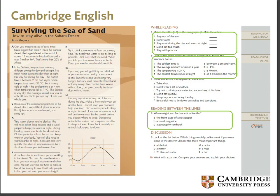Now this can be a simple pair work activity, just to bring out the interest and things that the students have learned from the text. But equally, if you wanted to take it further, you could turn it into a presentation task for students where they need to explain the reasons behind their choices.